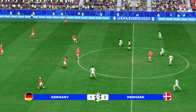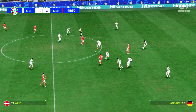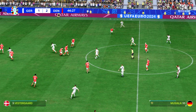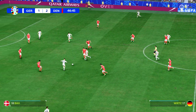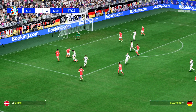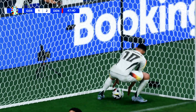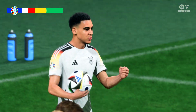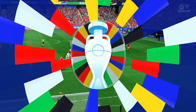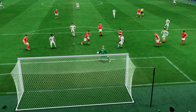Away they go again. Second half is underway here. Germany in a position of menace. And Kai Havertz. Surely the equaliser. Well, as you can see, they finish this really easily. They don't give the keeper a chance, do they? That's a good goal.